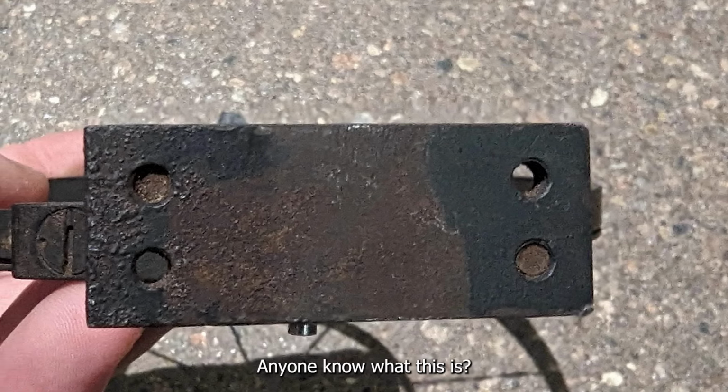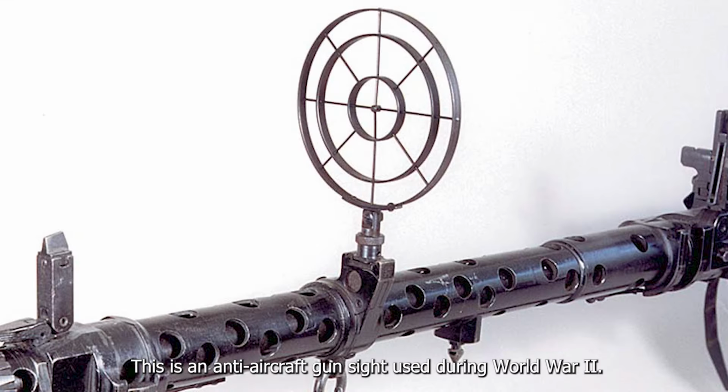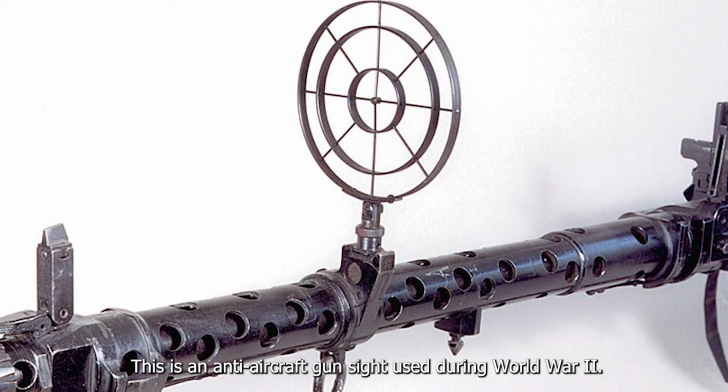Anyone know what this is? This is an anti-aircraft gun sight used during World War II.